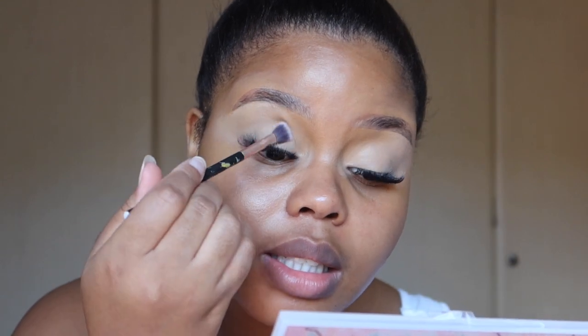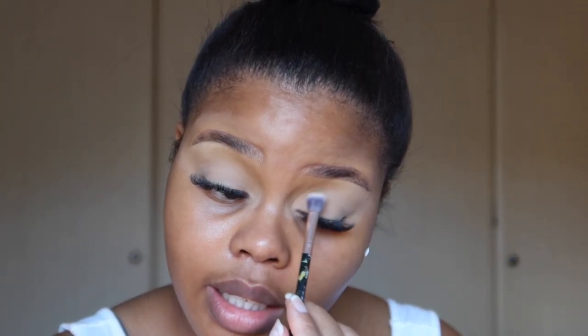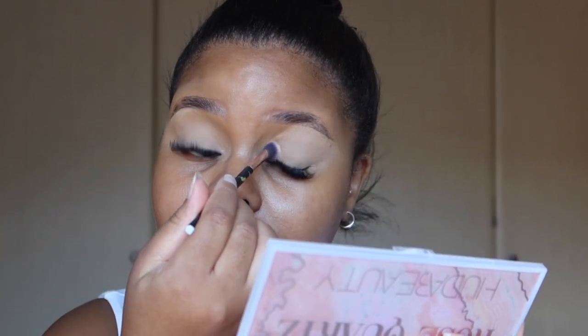So I've just blended out the concealer that I applied on my eyelids, and I'm gonna set it with a very light layer of powder just so that it doesn't easily crease. And sometimes sitting with powder helps grab the shadow, but also when it's tacky, it also helps grab the shadow. So whatever your preference is, it really works. There is no one way to do makeup.